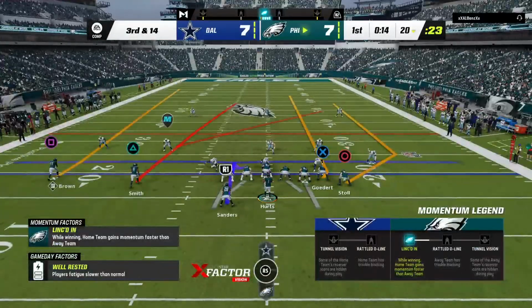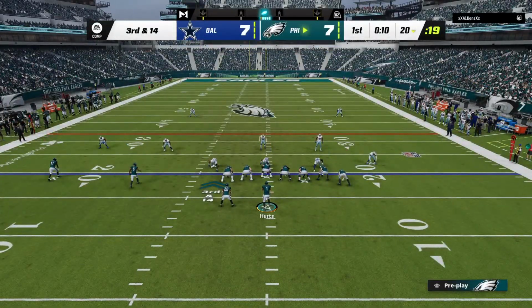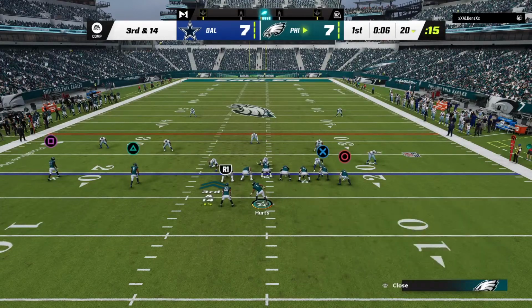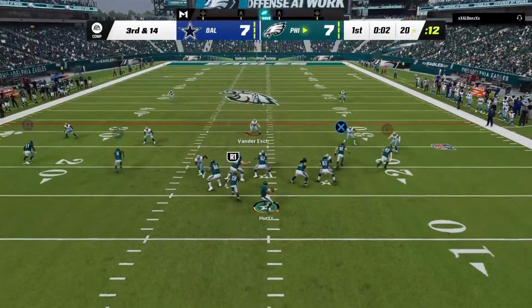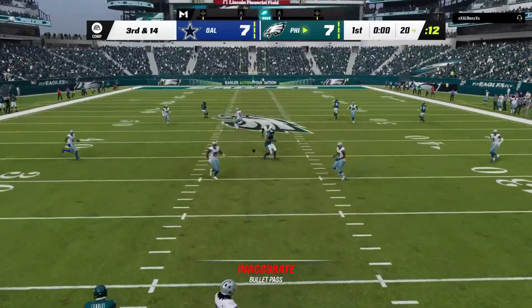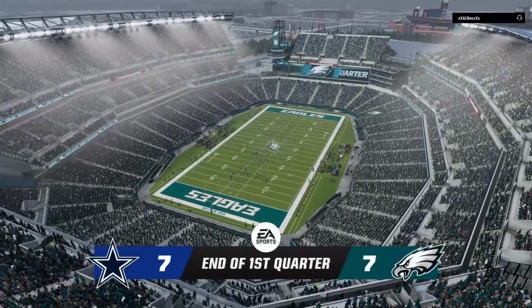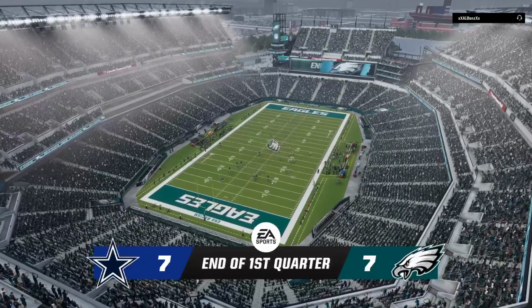They need a crafty play call here. 14 yards is what they need to try to convert this thing. Now on 3rd and long, they'll look to throw. And that one is incomplete. And it also concludes quarter number 1. 7-7, our score after 1.